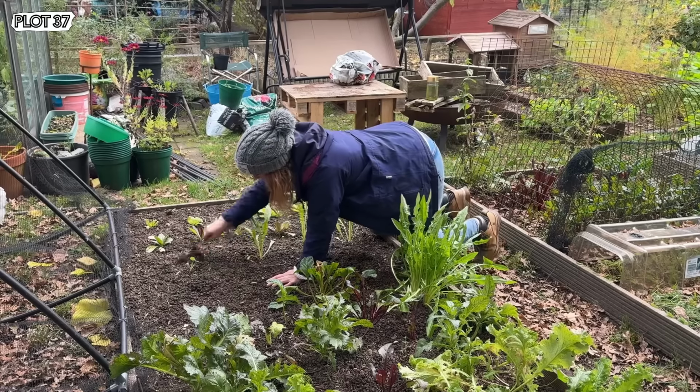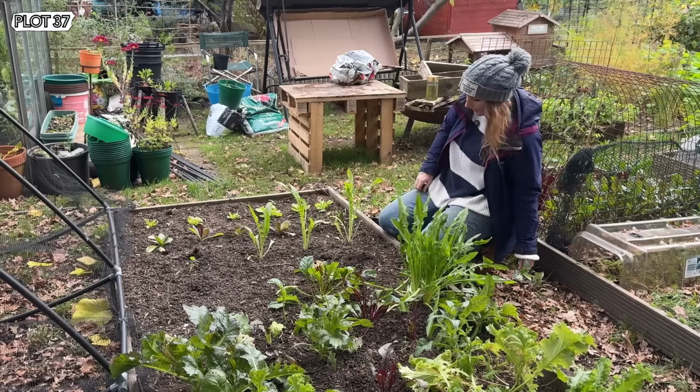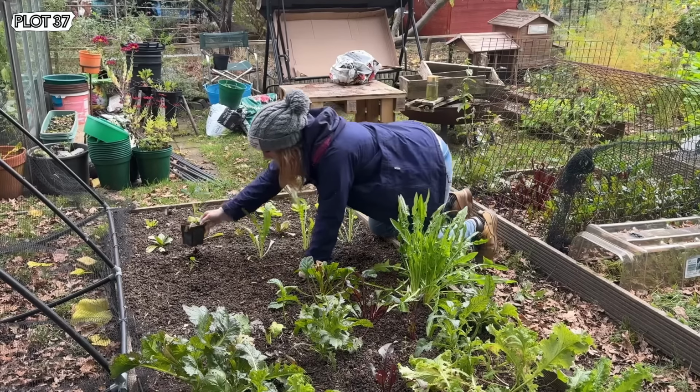But this spot here, another terrible club root, that must have been another Kailan. We've got 1, 2, 3, 4, 5 spaces. So let's get the big boys in.